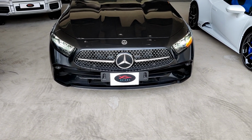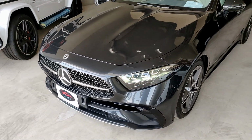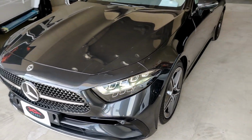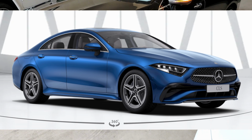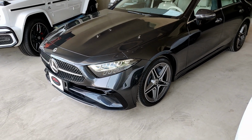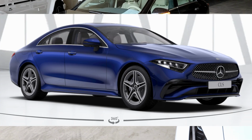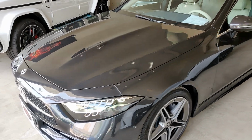Now let's move on to the side. And one more change that Mercedes have done for the exterior is that they have added a new color, which is called spectral blue, and it does look good in the configurator. If you check it out, I'll just show it to you over here. But I personally like the midnight blue. It's a manufacturer option. It is expensive, but it does look good on the CLS. And let's talk about the side design now.